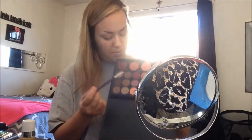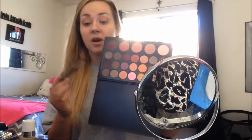To be honest, I like using the blush of this color rather than the eyeshadow, because I feel like the blush is a little more pigmented. So I'm going to use the blush to do my outer V and just really darken up the eye. And there are no rules in makeup. No one says you can't use blush as an eyeshadow. So I'm just going to blend that in. Just really darken up the eyeshadow.